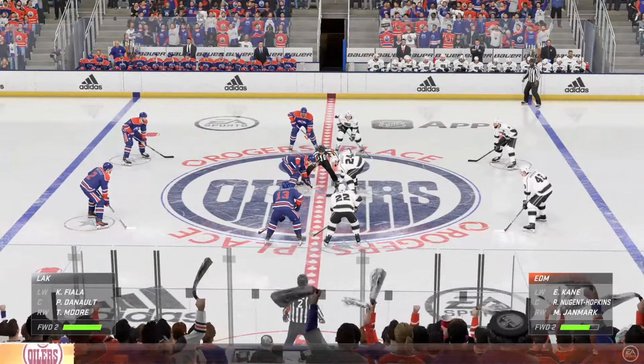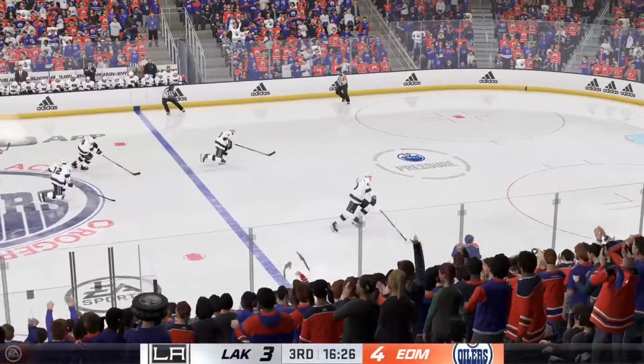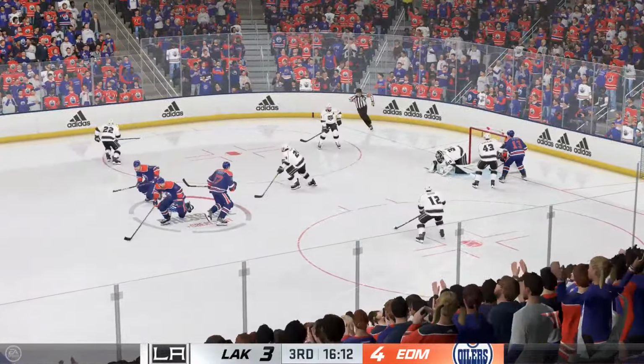Well, it's all about game management, but they can't just sit back and hold on. Otherwise, their opponent will look to attack and they will take advantage. Put them back on their heels. Be in the offensive zone where they can't get an opportunity to attack you. Plays the puck up ahead. Quick pass across to Ekholm. Takes a shot. Oh, wow! What a save with the glove!